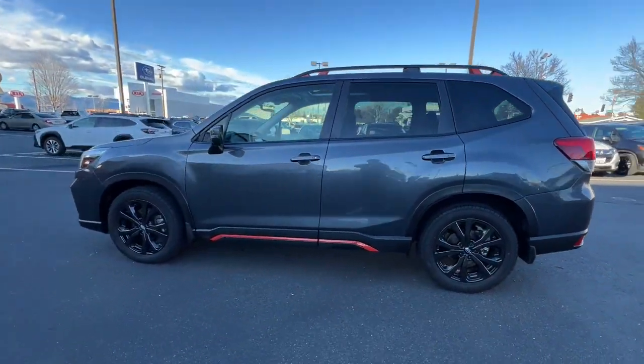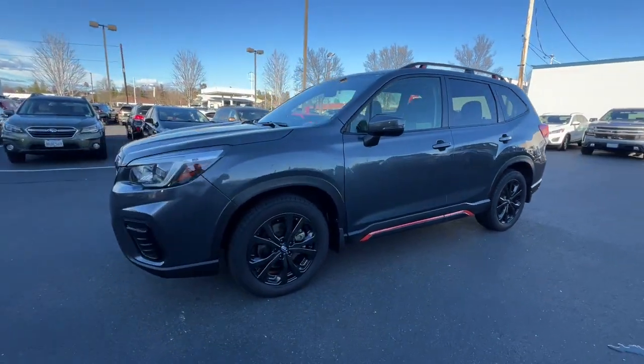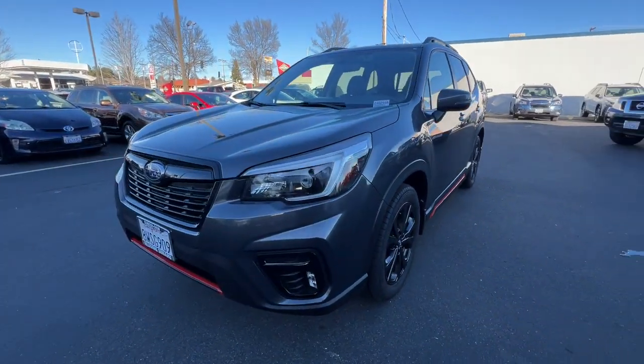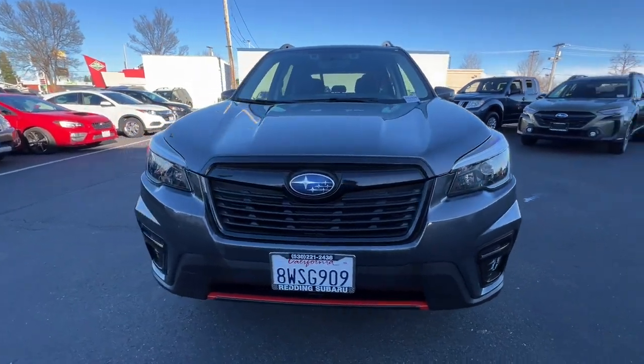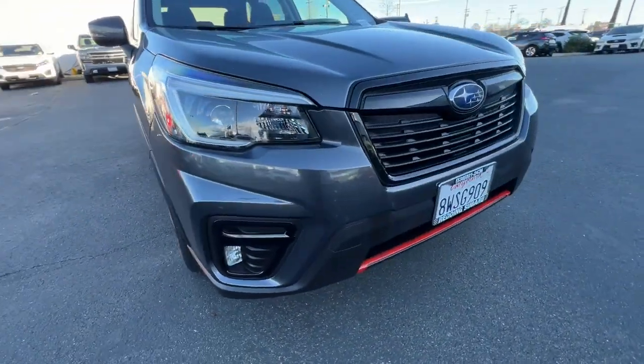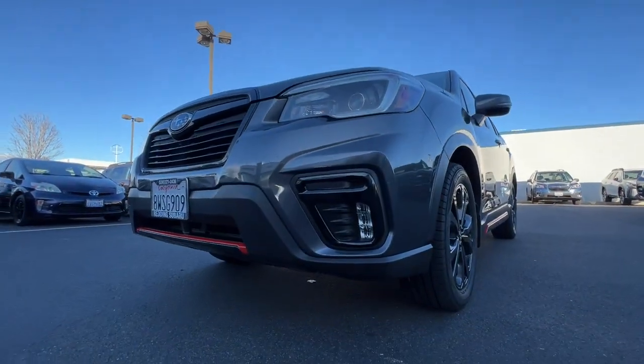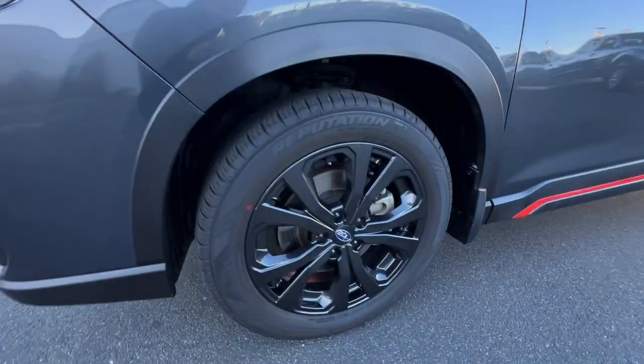These are just some of the great options this vehicle comes with: Apple CarPlay and/or Android Auto, panoramic roof, keyless entry, paddle shifters, fog lamps, heated mirrors, satellite radio, backup camera, aluminum wheels, heated front seat. Get the peace of mind you deserve with this well-built Forester.